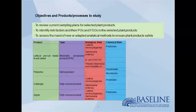First of all, I want to mention the main objectives of this work package. The main objective was to review current sampling plans for selected plant products, to identify risk factors and their performance objectives and food safety objectives in the selected plant products, and to assess the need of new or adapted analytical methods to ensure plant product safety.